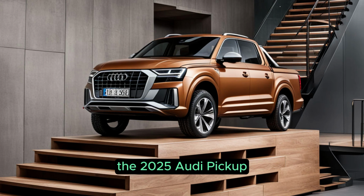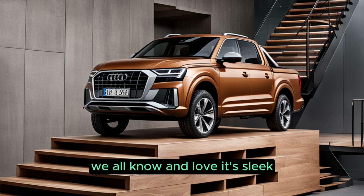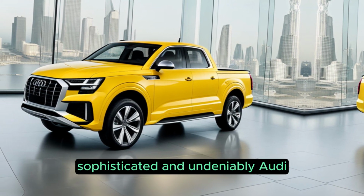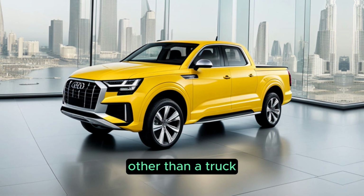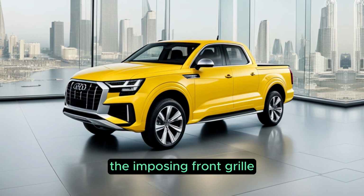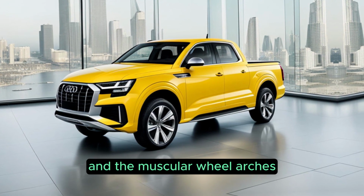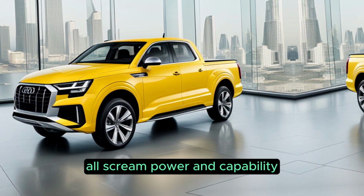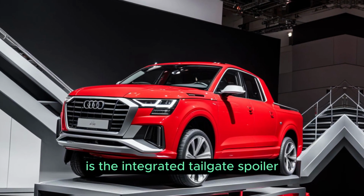The 2025 Audi pickup doesn't stray too far from the Audi design language we all know and love. It's sleek, sophisticated, and undeniably Audi. But there's no mistaking this for anything other than a truck. The imposing front grille, the bold lines that run down the side, and the muscular wheel arches all scream power and capability.